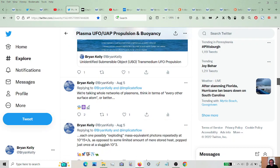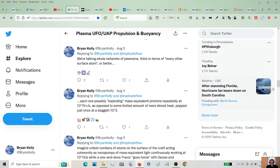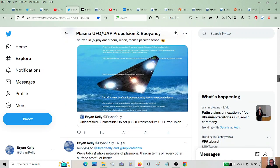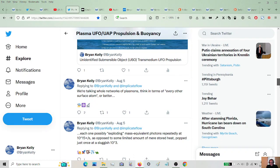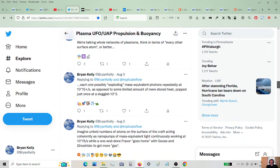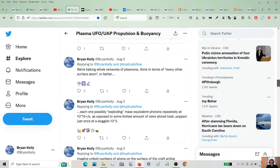So, continuing, and I'm just commenting along with his article, paragraph by paragraph, highlight by highlight. So I say to him, we're talking about whole networks of plasmons. Think in terms of every other surface atom, or better. In other words, these whole skins and their little reactor engine sections, that's what they're made out of. And I think it's highly possible, can be done by us, can be started now.